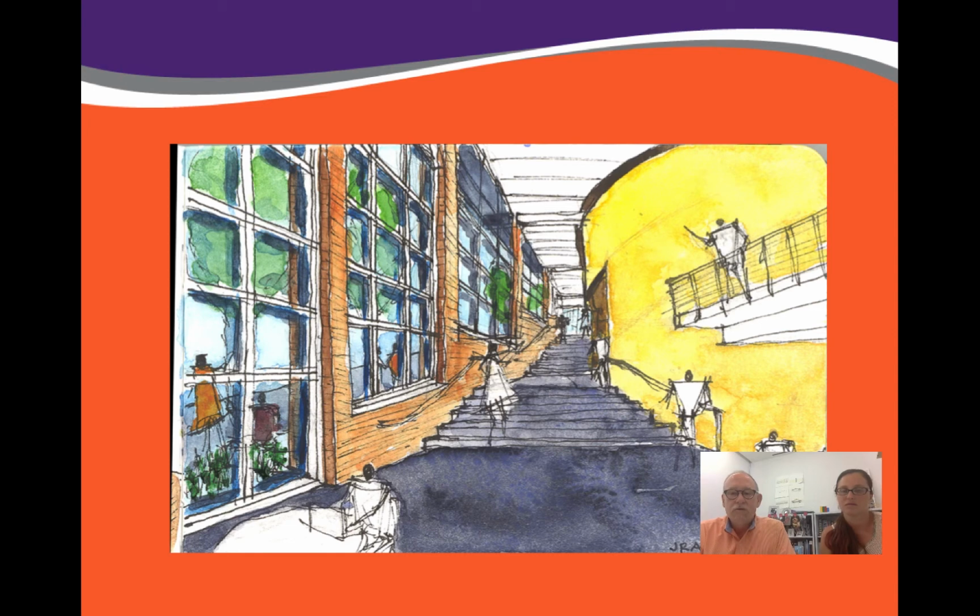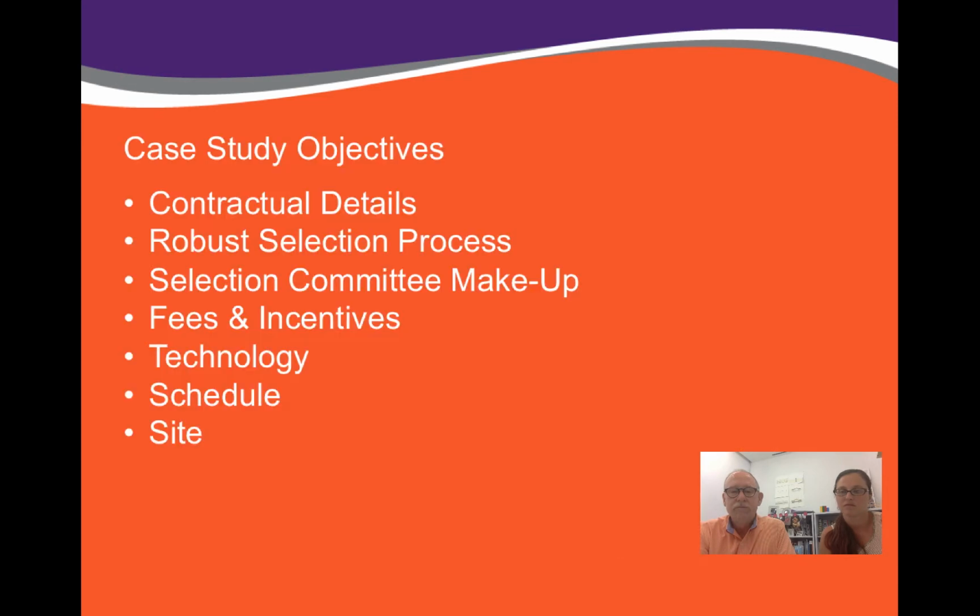There is a balcony off to the right, and that is a collaboration area. It is a wonderful, wonderful place to come and work and concentrate.